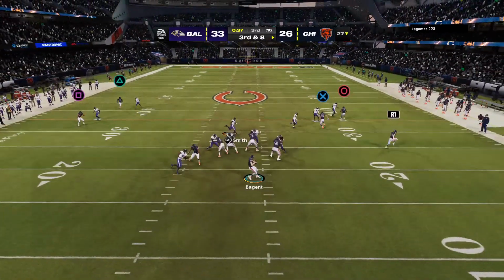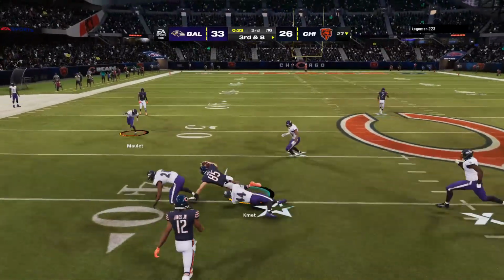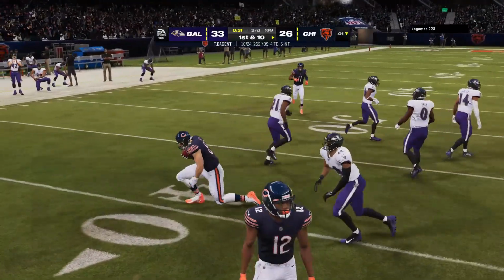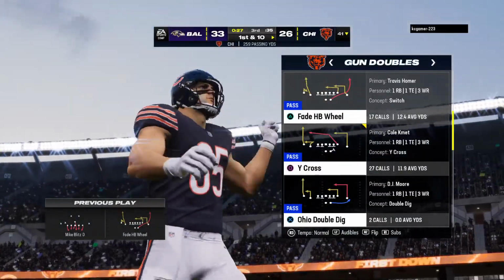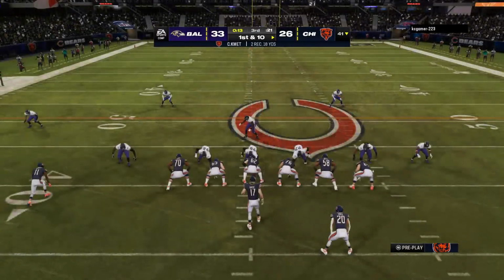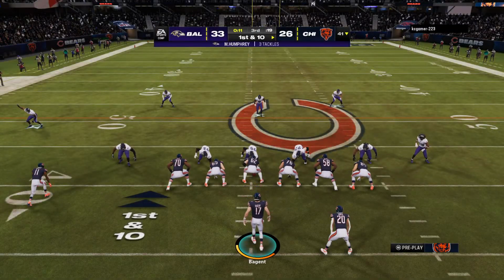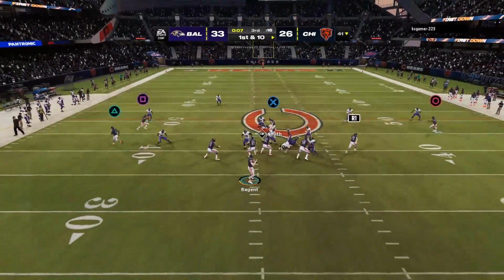Throwing now, Bajan. Work in the middle of the field, and he's got a man complete. And he will have the Bears first down as they're able to get the 3rd down conversion. I'll tell you what, a lot of those mid-range throws have been available because sometimes teams get too concerned about the deep ball and they leave too much space in front of them. And these guys have been taking advantage so far.